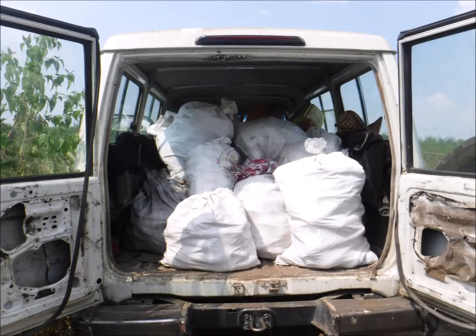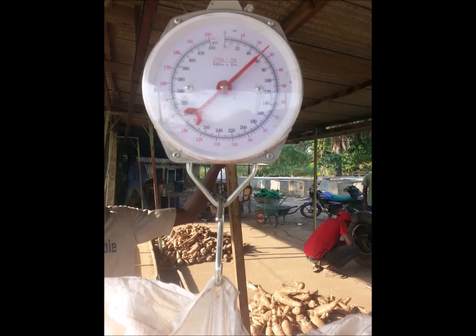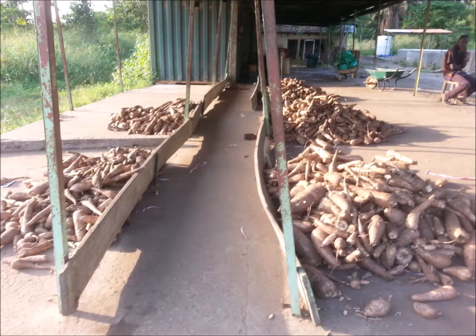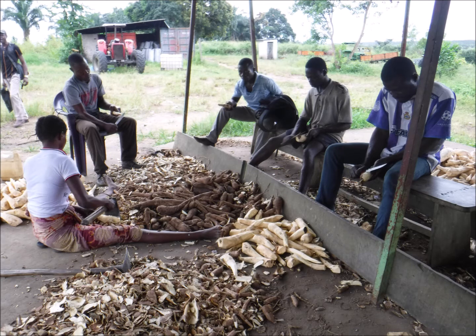Actually, in EB, there has been a very active production of cassava, but the plant has been abandoned, so we needed to make use of it, because some of the equipment was there. So on the processing area, we had to again measure the fresh tubers and put them according to the treatment, so as not to mix them.